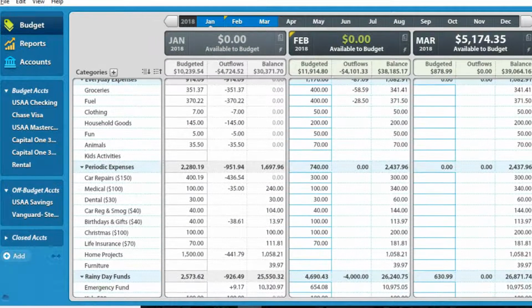Let's see. Home projects. We put a lot in this in January. We only spent some. We bought a chainsaw, but we didn't end up finishing or buying the materials for the raised garden beds that we were going to do and some other projects. But we just left that money in there because we'll need it eventually here. Furniture, didn't fund anything there, but have $40 left over from previous months.